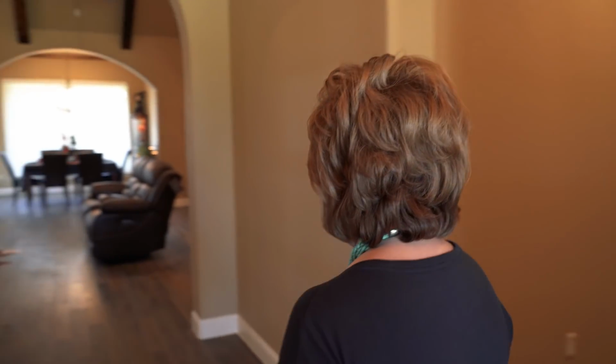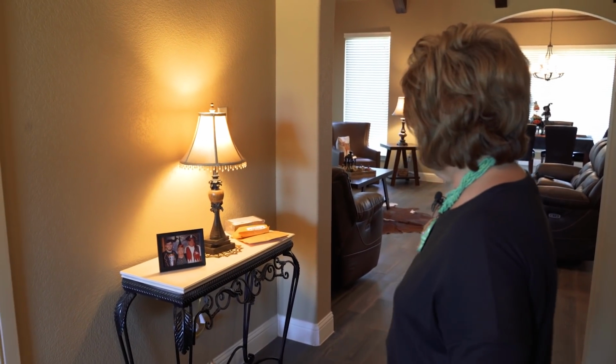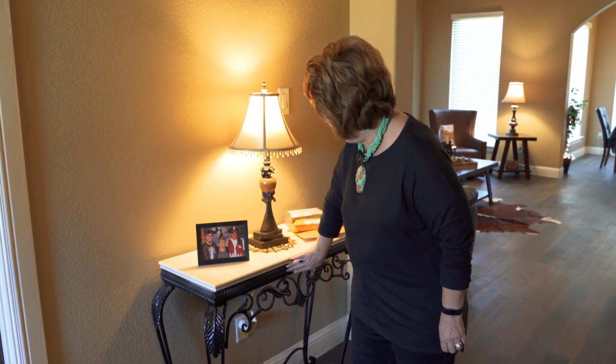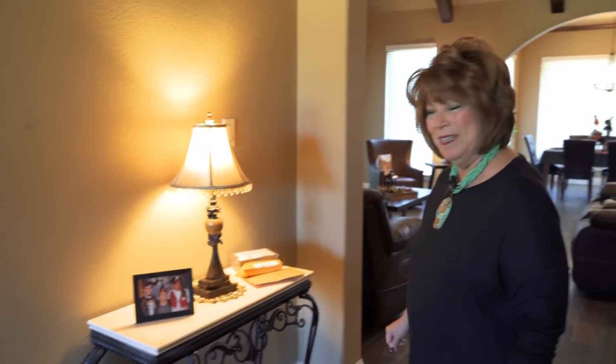We're going to start off in the entryway. And friends, I'm going to point things out to you as I go along. This little table was somebody's trash, and I turned it into my treasure. I'm still going to embellish a little gold on here, but look at what you can do with things that you find that people don't want anymore.